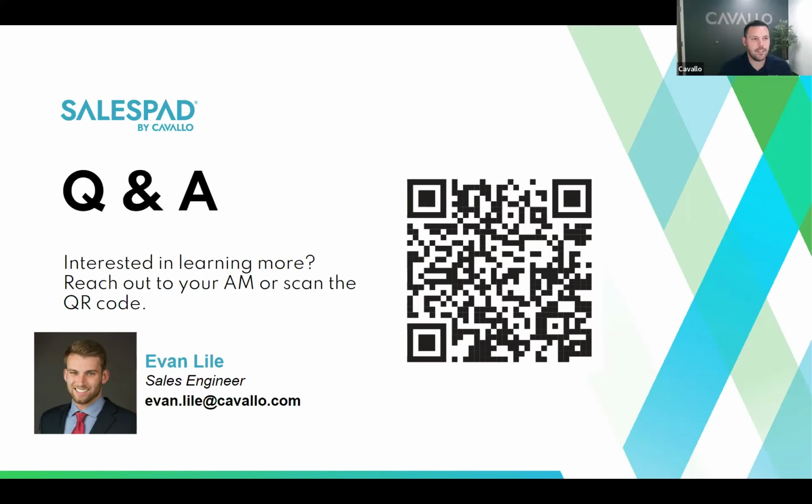Got it. There's another one here. How do you map a PO to a specific customer in SalesPad, especially when the customer number is not provided in the document? I'm assuming this is talking about a customer PO. So an inbound 850, that would be handled via the business object mapping. So I'd have to hear more about your specific use case, but it would definitely be handled within the business object mapping within SalesPad.